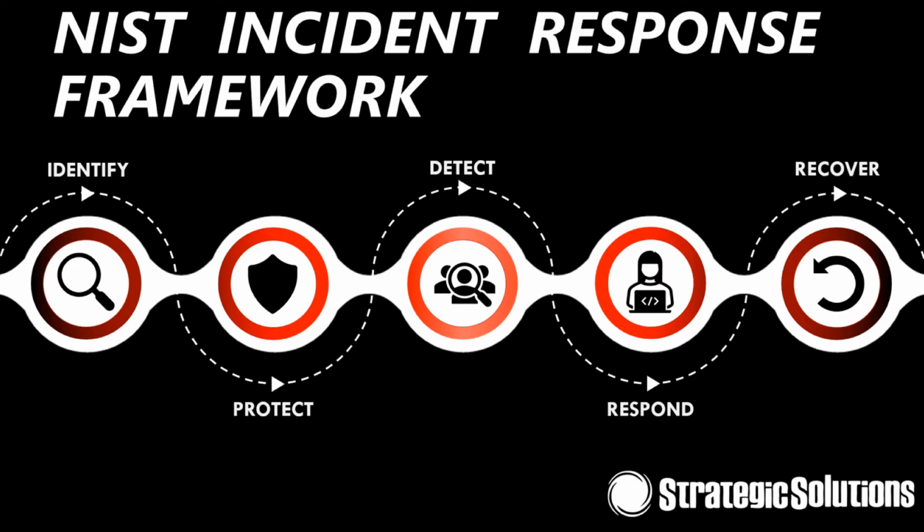So the framework is voluntary guidance. It's based on standards, guidelines, and practices so that organizations can better manage and reduce their cybersecurity risk. It's designed to be flexible, repeatable, and cost-effective so that it can be applied by businesses of all sizes and all industries.